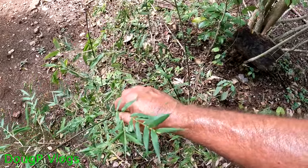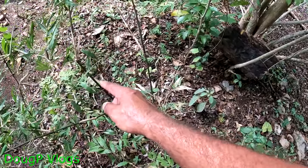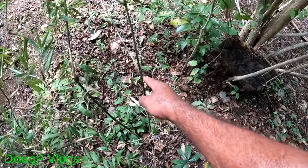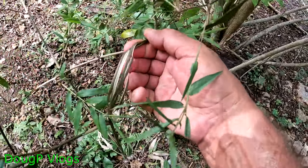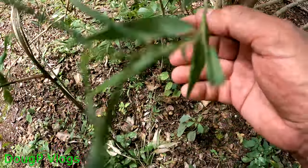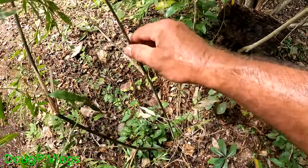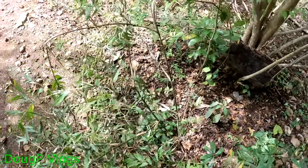This plant you see here, guys, is called shot. And the Mayans use these as straws because inside it is hollow. You can see a little bit here where one is broken open, but it's hollow on the inside. So this was a Mayan straw. Wow.